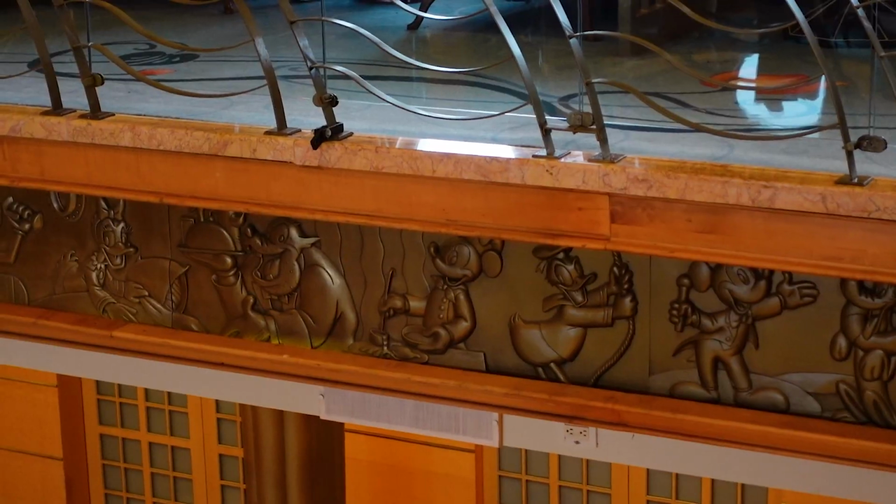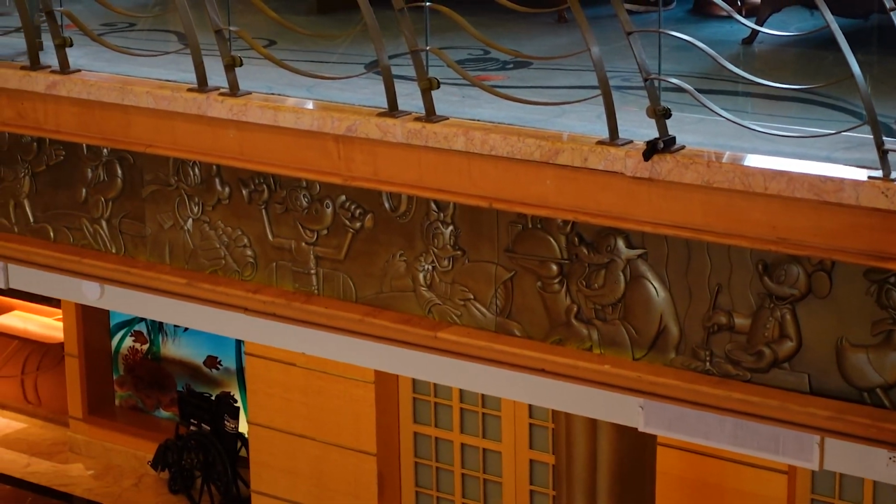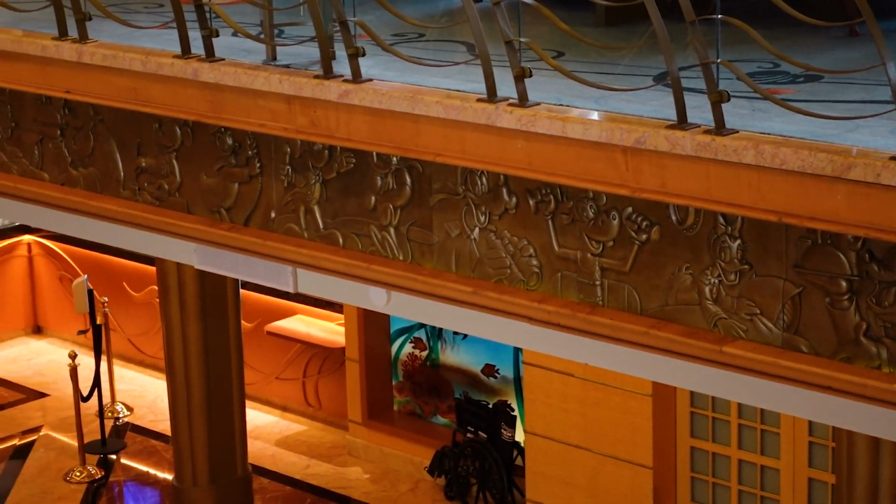Probably my favorite thing that he showed us is that in the lobby there's this strip with all the characters, and on this ship the characters are going to be doing all the different roles of the crew. So like Mickey's doing entertainment, there's some that are servers, but it was so good, and now we're going to go up to get up to some more fun.